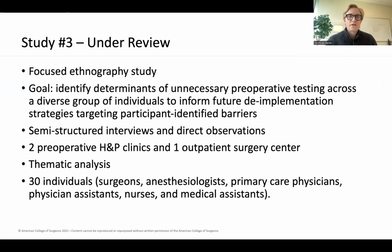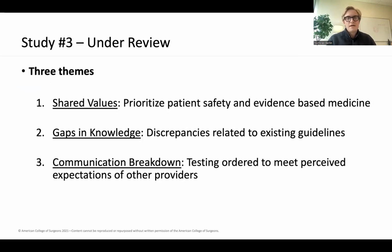Our group here in Michigan did a focused ethnographic study where they did semi-structured interviews and direct observations with a number of individuals who work at different H&P clinics as well as an outpatient surgery center, did a thematic analysis, and identified several themes in this study that I think are important as you consider implementing any kind of practice change at your own institution.